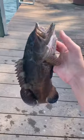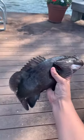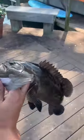Nice gag off this dock. 15-inch gag off the dock.